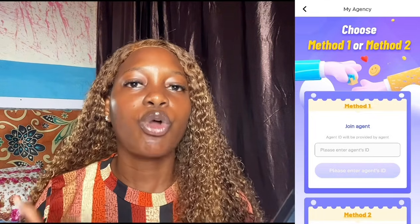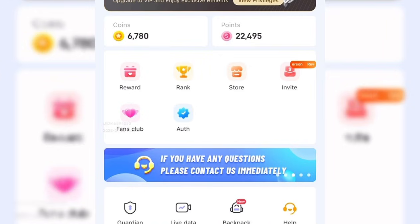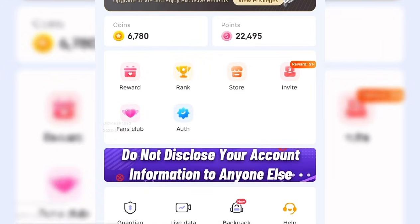And when you join our agency, we will give you the opportunity to also join our party and sit on the crown seat, because that's the next step I wanted to show you guys on how to make money, okay? So guys, I had to switch to my main account because without doing my authenticator in that new account, I will not be able to show you guys how to go live.